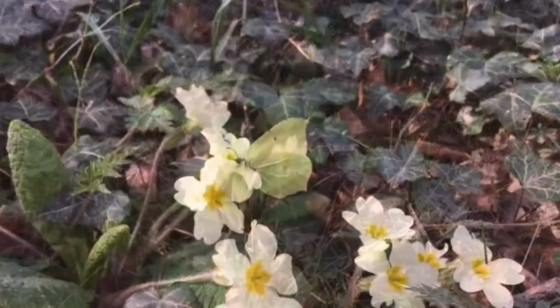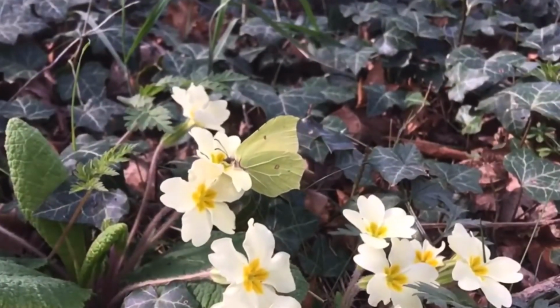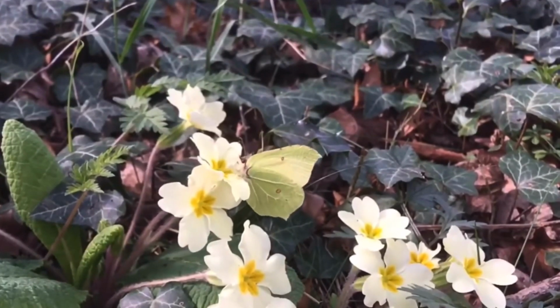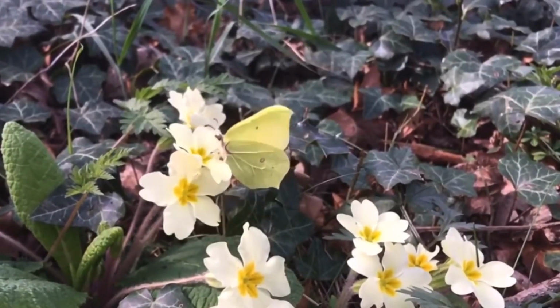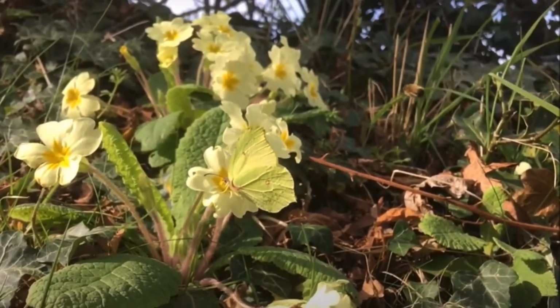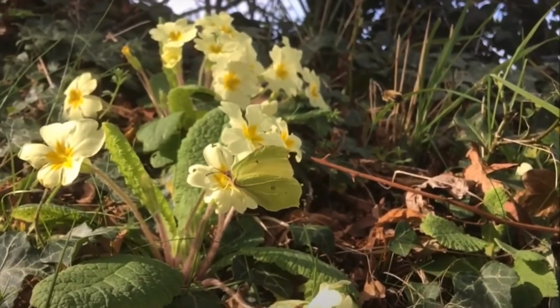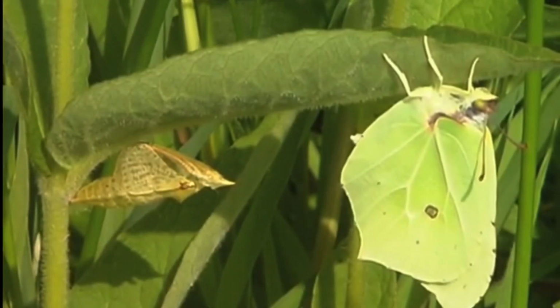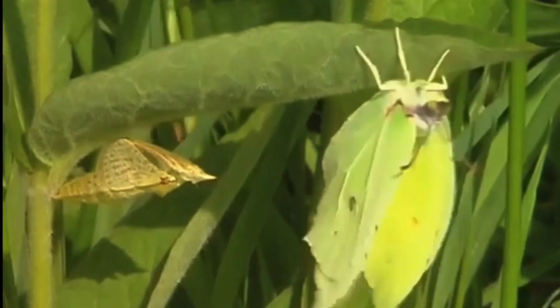Likewise, it's the time that butterflies start emerging. The first butterfly of the season in the UK is normally the brimstone butterfly, which is a bright yellow, beautiful butterfly. It's butter yellow in the male and a slightly paler green in the female. It's called brimstone because that's the old word for sulphur, and sulphur is of course yellow. Traditionally, it is considered extremely good luck to see your first butterfly of the year as a brimstone. It means we're going to have a great summer.